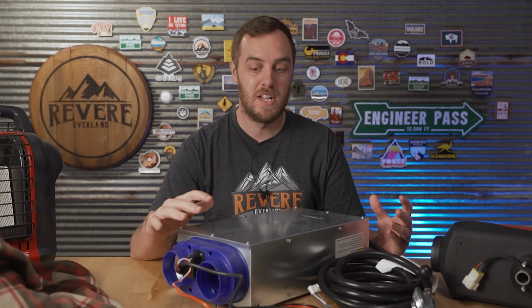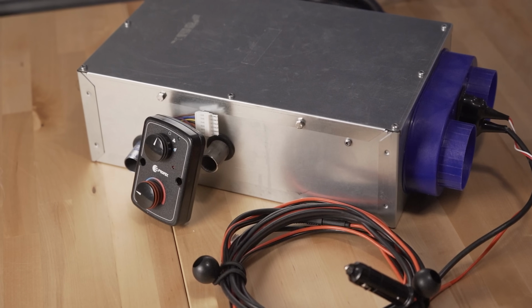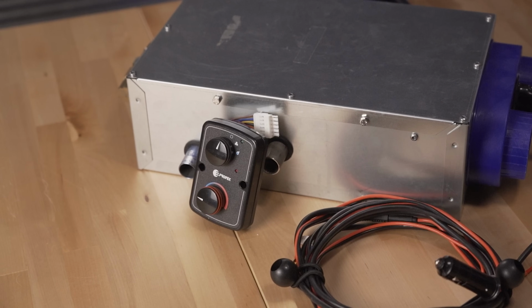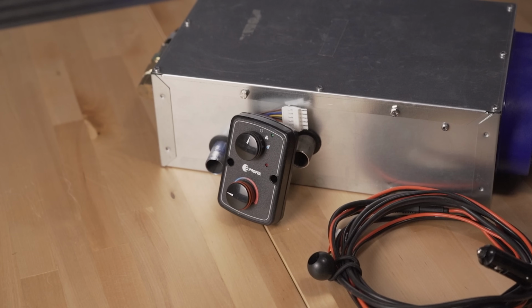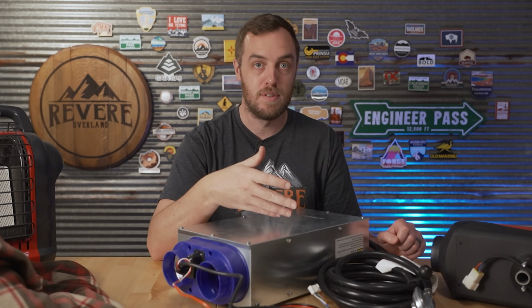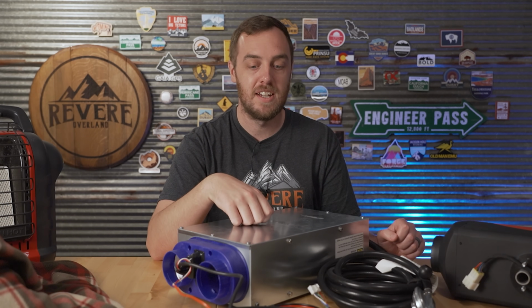This is also a lot more reliable than the diesel heater, a lot more reliable. There's a lot less stuff to go wrong. It's a lot simpler, so you're not going to have issues. There's no glow plug to go bad, get covered in carbon. Propane burns really cleanly, so you're not going to get a huge carbon buildup inside there. You don't have issues with fuel pumps, fuel lines, that kind of thing getting clogged.